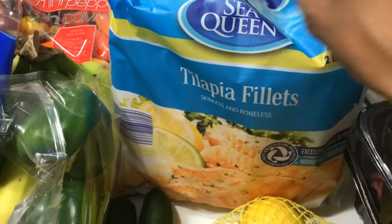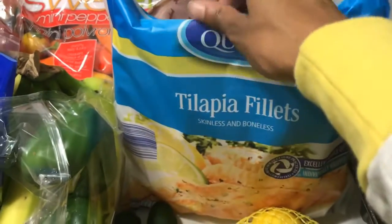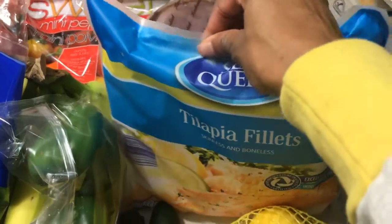I got a bag of tilapia. We still have salmon in the freezer, so I'll be making both on our fish nights, which is Thursday, but I'm really excited. I love tilapia.